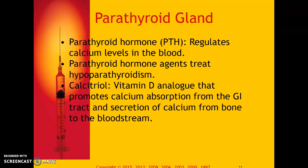So the parathyroid gland regulates calcium levels in the blood. The parathyroid hormone agents treat hypoparathyroidism. The drug you're typically going to see is called calcitriol. It's a vitamin D analog that promotes calcium absorption from the GI tract and secretion of calcium from bone to the bloodstream. Calcitriol I've actually worked with quite often. You guys will also see it.